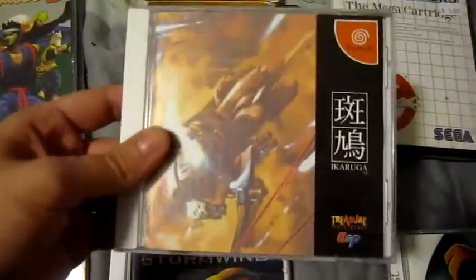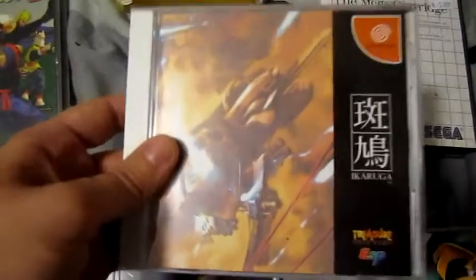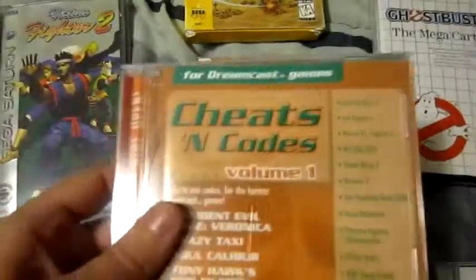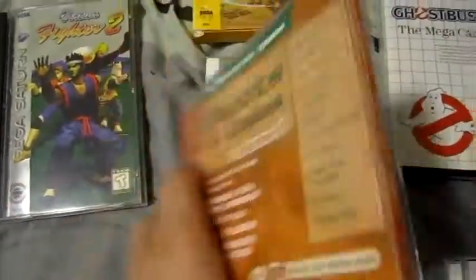I actually got this out in the wild. I got Ikaruga for the Dreamcast finally, and I got it for a good price. A guy in town, I put an ad up and he replied to it. I got this. It's practically mint and it's really fun. But in order to play that, I had to get this. Cheats and Codes. It works like a charm. I have no complaints with this, and I got this for a good price.